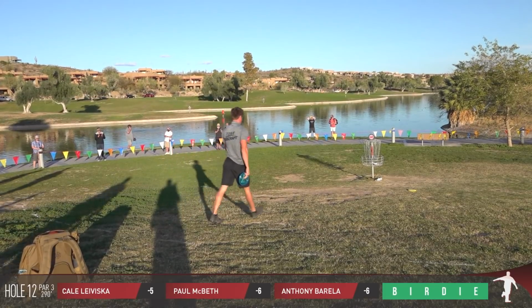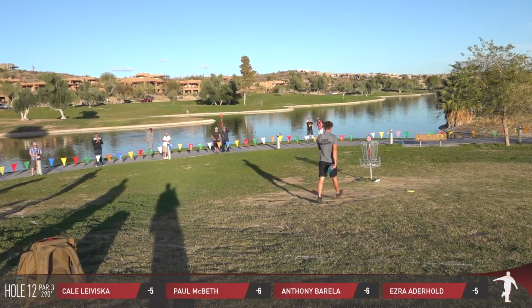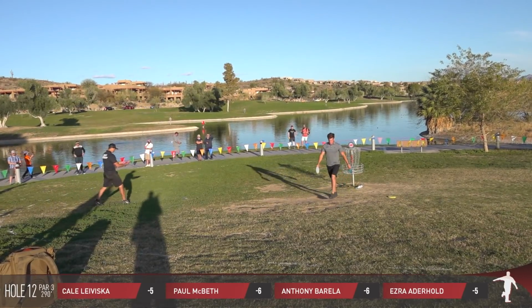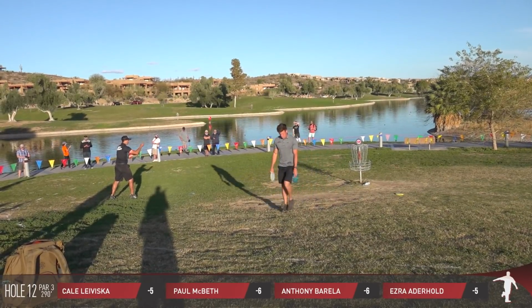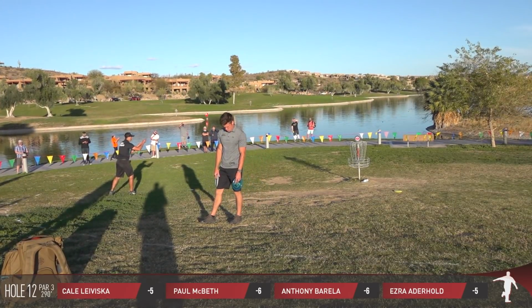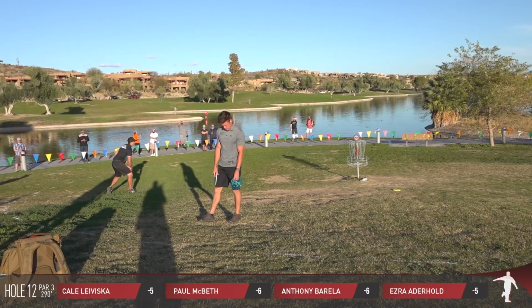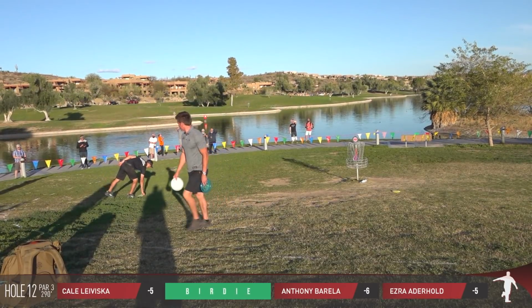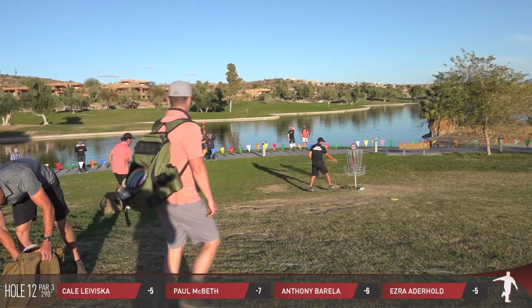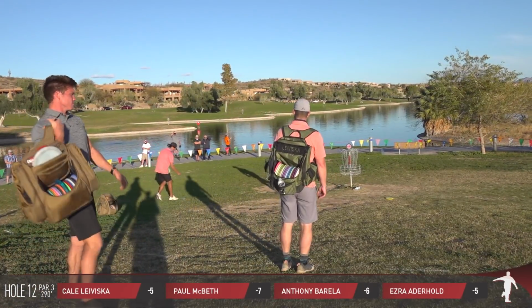There you go, Ezra. Just inside the circle. We'll count it. I think we're setting up for a star birdie here. Well, when the longest guy out makes it, I guess that's a good sign. A couple of formalities here.